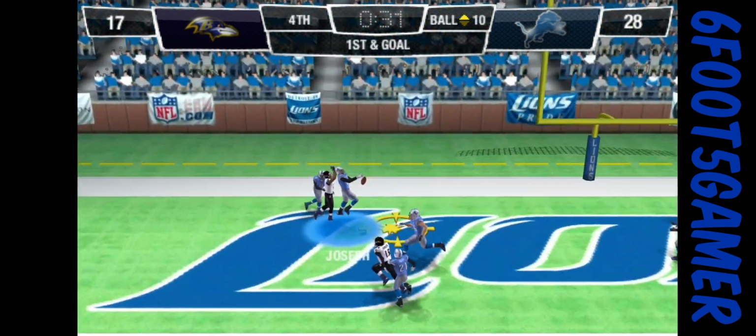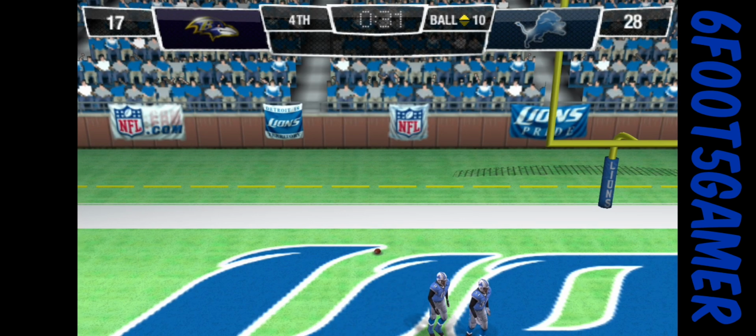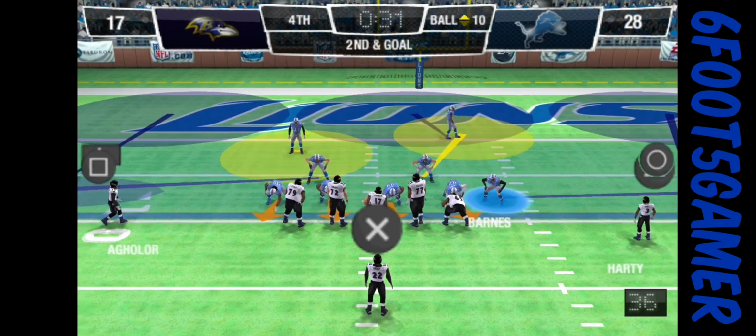Passes in the end zone. Right through his hands. He almost had the pick. And that would have been a huge defensive play, a chance to get this defense off the field, stop the drive, but he just couldn't hold on to it.